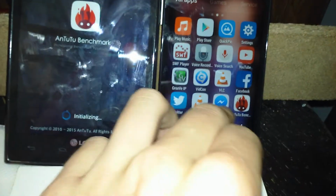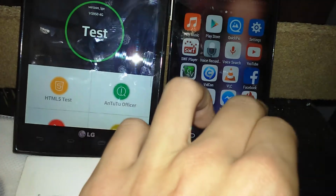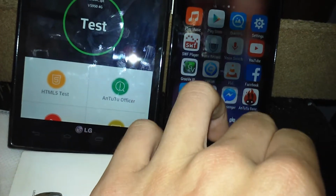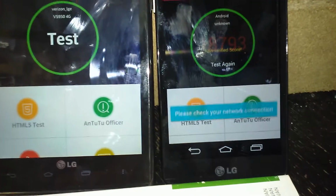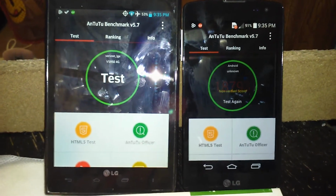For some reason I have to turn the network off to run it on here. Interesting. It doesn't want to start up. There we go. I don't know, for some reason on this phone it gave me a network problem saying I couldn't start. I had to disable my network.